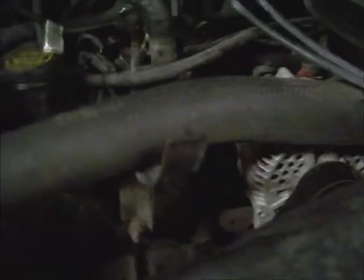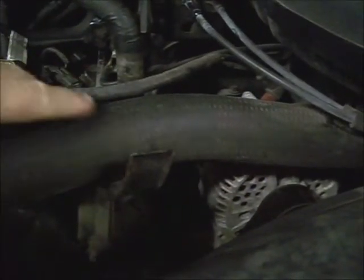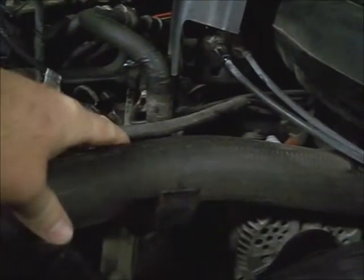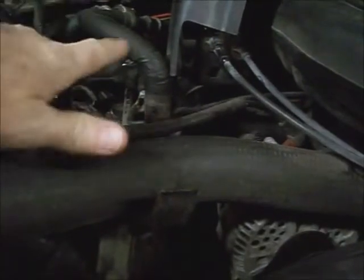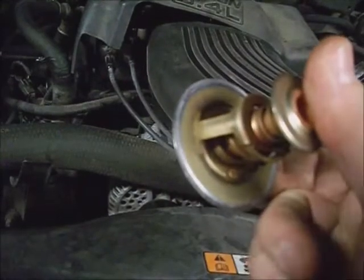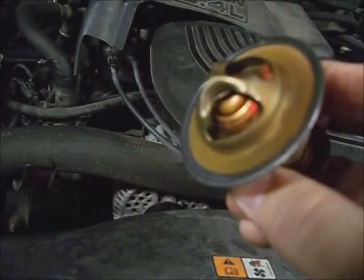Checked the coolant level. It was adequate. It's half full. So started it up. I noticed that after about 10 minutes of running, the radiator hose was just as warm as the heater hose, which wasn't very warm. And figured the thermostat had a problem, which it did. Aftermarket thermostat has daylight showing. When you hold it up to the light, you can see daylight showing up around the seam of it.